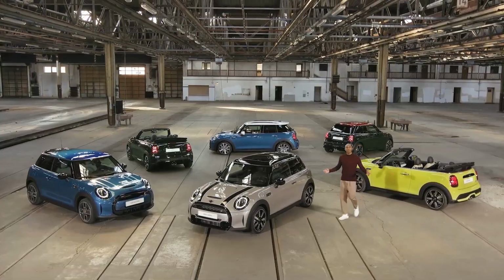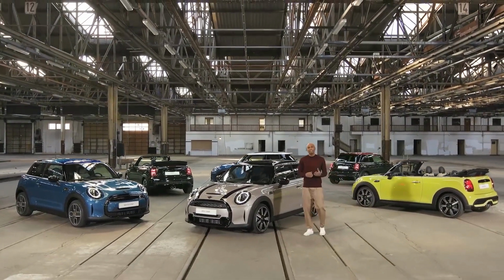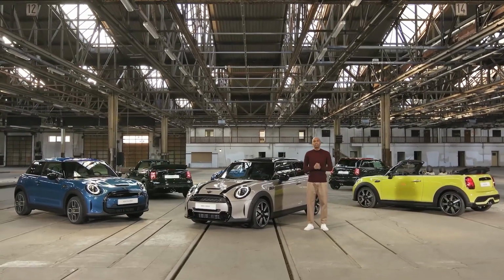The new Mini models for 2021. A clear, fresh, and purified design containing revolutionized digital services and vehicle technology, and a clear offer to individualize the Mini matching to your spirit and personality.